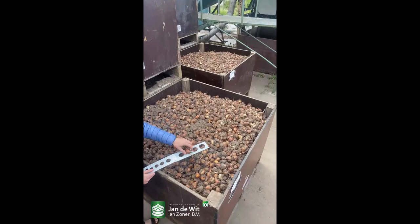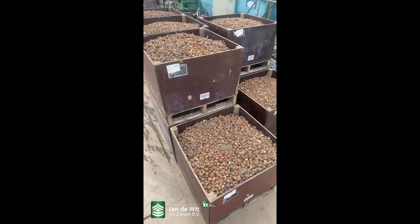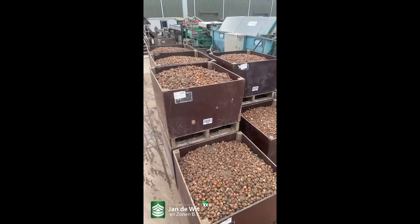Here you see the bulb quality, the bulbs, how they arrive from our field. This is strong stuff. These are freshly grown this morning. This is the final part of our fields. Today we have finished the harvesting. So that's always a little bit a special day in our company. Before we had bulb beer, we called it.